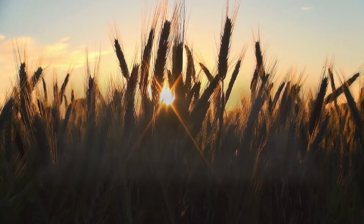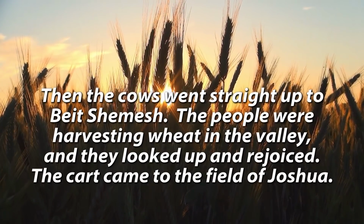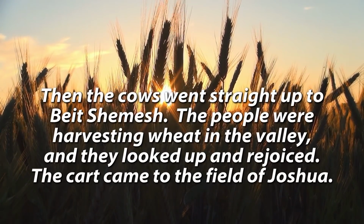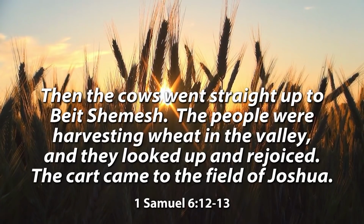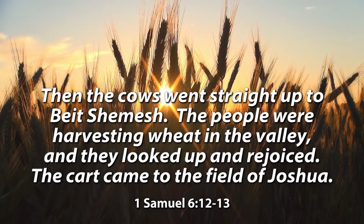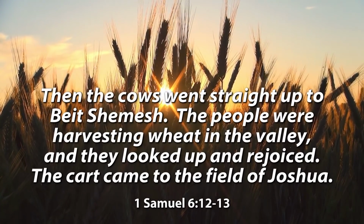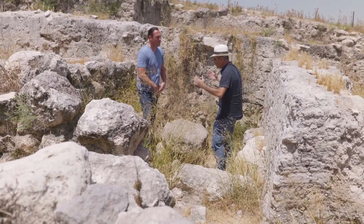Yes. Now, the text says that it was put in the field of Joshua from Beit Shemesh. And some people say, well, it doesn't fit because it's field. But I do think the story was orally transmitted and only centuries later put into writing. So maybe they got the word plot changed with the word field. This is definitely a plot of someone from Beit Shemesh. Everything else fits perfectly with the biblical text.